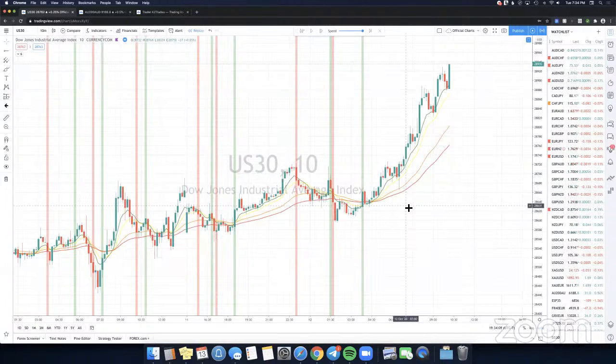Sam Wilson, can you explain the US 30 exit strategy? So Sam, there's no specific US 30 exit strategy. It's the same exit strategy that we use for every single asset that we trade.